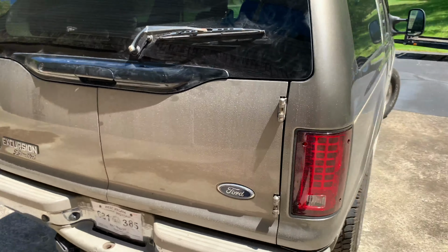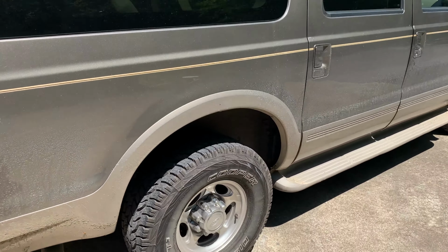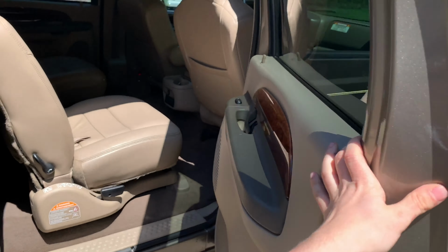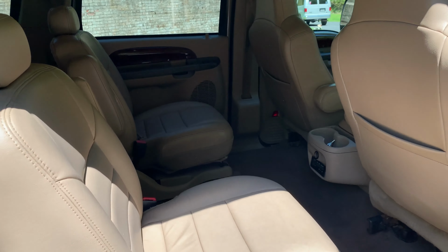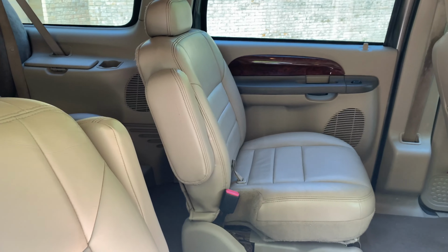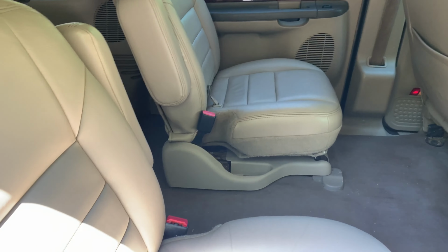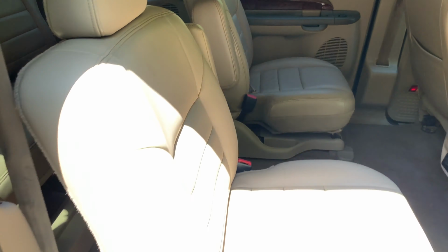There we go. So that's the back of the truck. Climb into the back seat here. We've got quad captain's chairs, which I didn't think about when I bought it. It would have been more useful to have a bench seat in the center for the dogs. So I may actually be swapping these captain seats out.